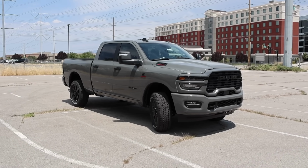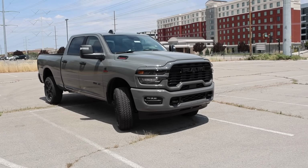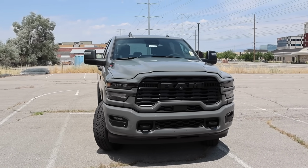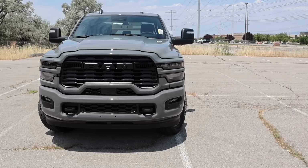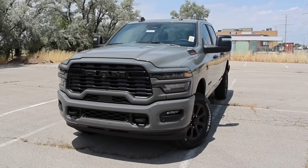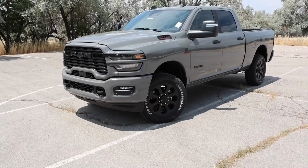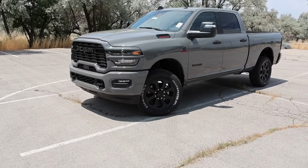It's Night Edition. But when you get the Night Edition on the Bighorn, you don't get that Sport Performance hood. And I'm telling you, in the future, I'll do a video with the Laramie, which will definitely have it. It's a game changer. I think when they added the Sport Performance hood, it really did give Ram just a little bit more flair.